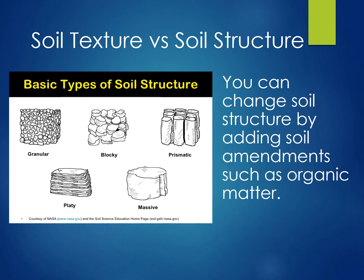Soil texture refers to the relative amounts of differently sized soil particles. For example, the percentage of sand, silt, and clay. Soil structure is the arrangement of the soil particles, the pore spaces, minerals, and organic matter that forms larger particles of different shapes and sizes. You can amend or change soil structure, but you cannot amend or change soil texture.